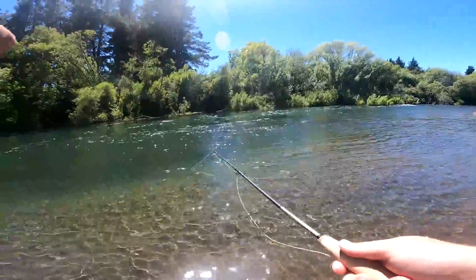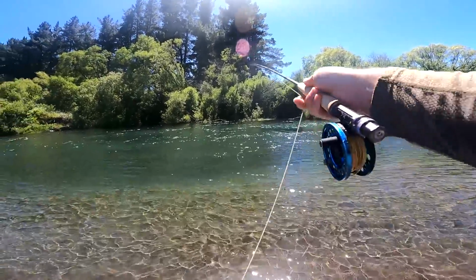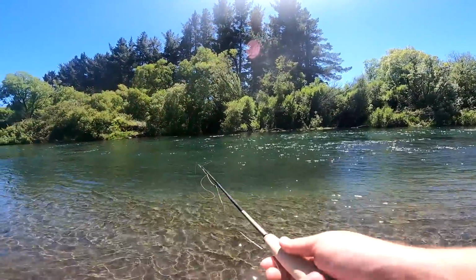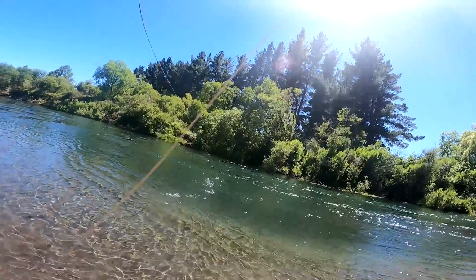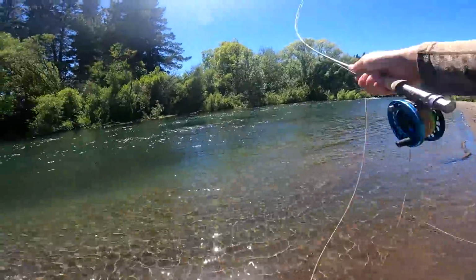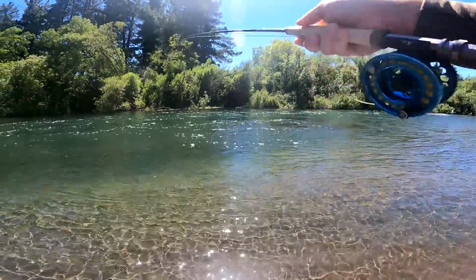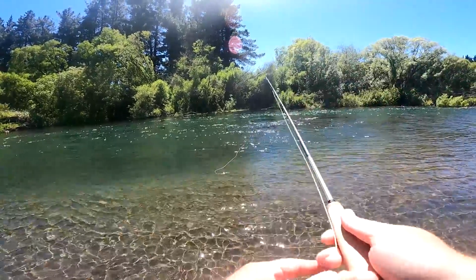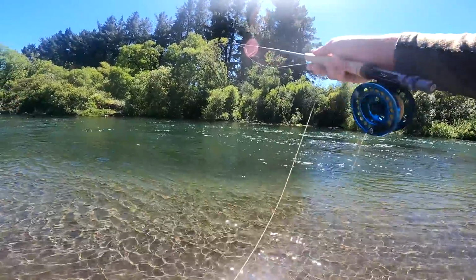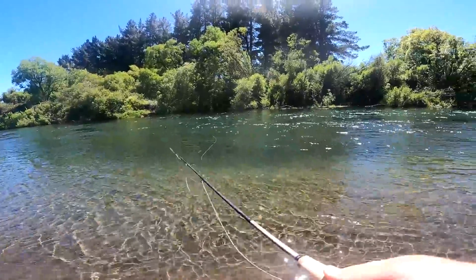Yeah, I can see a few down in here, but I've only just put a few casts over them. I haven't changed the fly yet. Yeah, there's 4 or 5 in there. Oh, that was one. Yep. I felt him. What are you using? Just a little pheasant tail. Pheasant tail? Yeah. Just like a bigger silhouette type fly and then a small pheasant tail behind it.